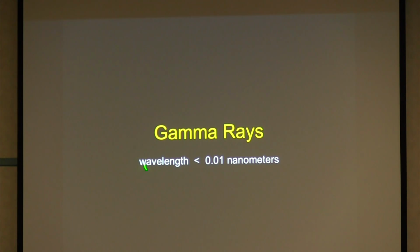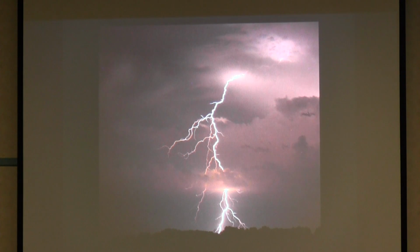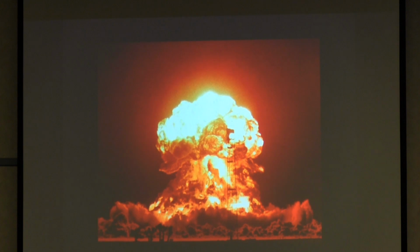All right, anything less than 0.01 nanometers, okay? On Earth, can we produce gamma rays? Yes, you see them all the time. They can be produced by lightning strikes, okay? Lightning strikes can be energetic enough to produce gamma rays. An appreciable amount of gamma rays? Not really, okay? You're not going to see tons of gamma rays. If you are really getting gamma rays, you need some nuclear reactions, and of course, something like a nuclear explosion would do that, all right?